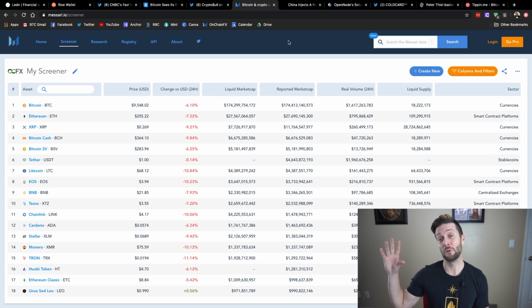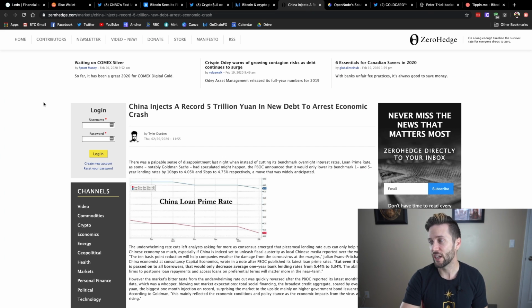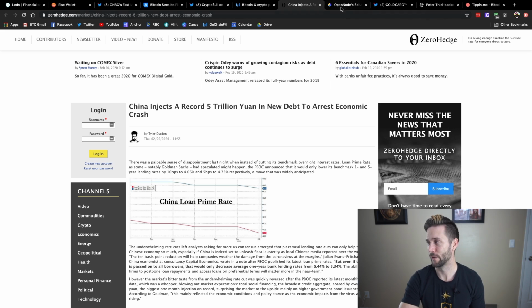Now, to zoom out beyond Bitcoin in the context of looking at the longer term trends, Bitcoin still indeed does have a capped supply and is not able to be manipulated in supply by centralized entities. In contrast to that, you have China injecting a record 5 trillion, with a T, trillion yuan in new debt to arrest economic crash. Just to put that in context, the total credit injection of more than 5 trillion yuan, or roughly $725 billion in 1 month, was the single biggest on record. So keep that in mind next time you're worried about a little Bitcoin dip.